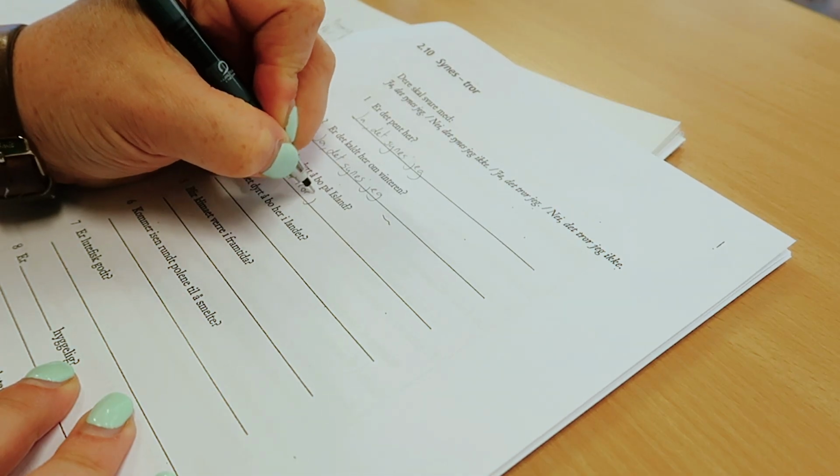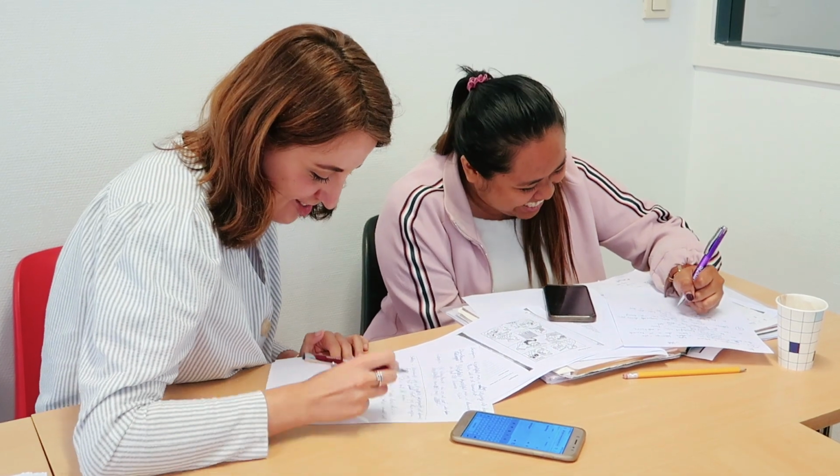Studying a language abroad is one of the best ways that you can speed up your progress with a language, but also have fun at the same time. So with that in mind, here are some top tips on how to make the most of your language course abroad.